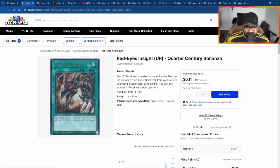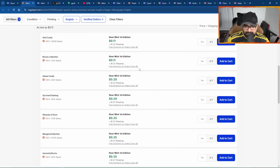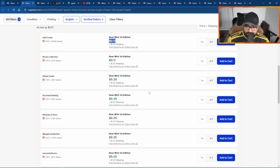Don't do that to yourself. Again, Red Eye's Insight, people are paying $10 for commons. Now you come in here and you pay what? That's 100x less. That's crazy for an ultra rare rarity bump. Crazy. 100x less in price with multiples there.